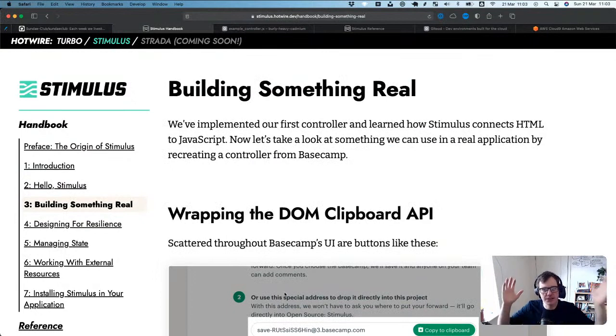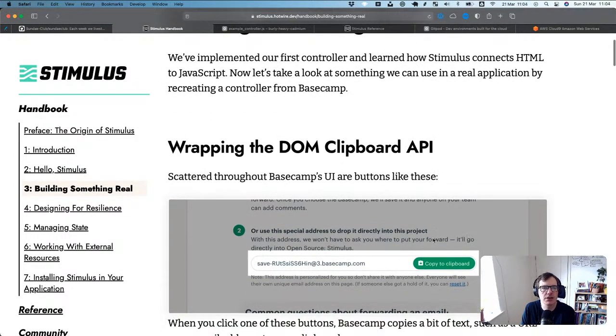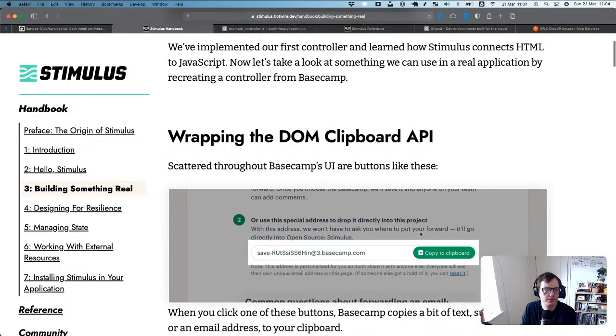Building something real. Yes, this is what we're looking at. Great. So we've implemented our first controller and learned how Stimulus connects HTML to JavaScript. Now let's take a look at something we can use in a real application by recreating a controller from Basecamp.